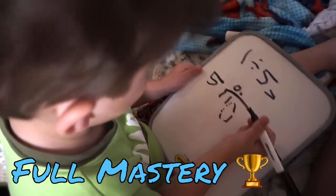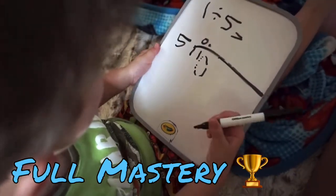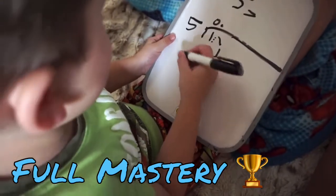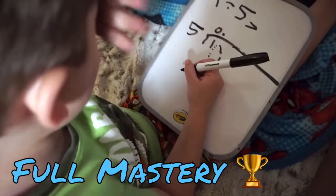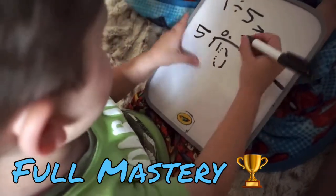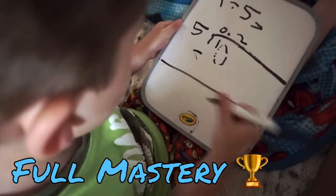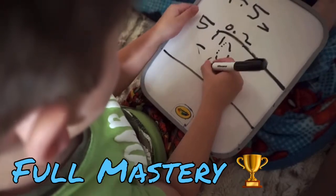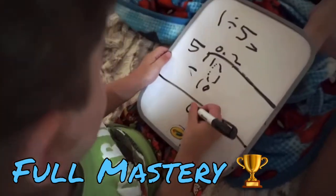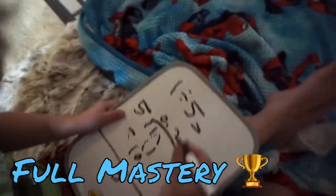Now it's a problem. Okay, so what are we looking for now? How many 5s are in 10, and how many are there? 2. So where does that 2 go? Very good. Then subtract. What are you subtracting? 10. Very good. Because 5 times 2 is 10. And what does that equal? 0. And so what's our answer? 0.2.